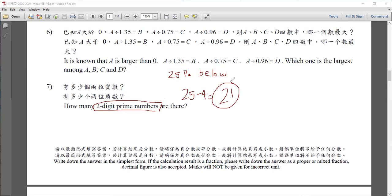Wait, how again? Okay, so again, you can list all prime numbers from 1 to 100. You can do that one. But it's very helpful to know that there are 25 prime numbers below 100. Out of those 25 prime numbers, 4 of them are one-digit numbers. What are the one-digit prime numbers? 2, 3, 5, and 7 only. So just simply remove these 4 out of the 25 prime numbers below 100 and you will get 21.